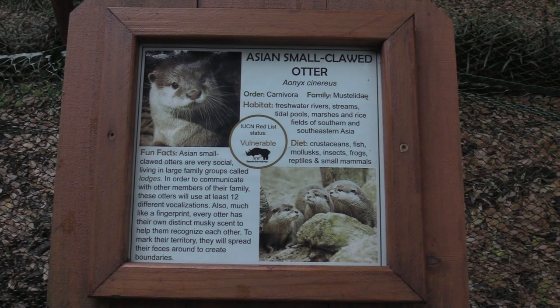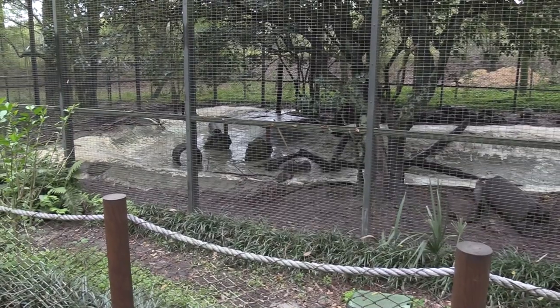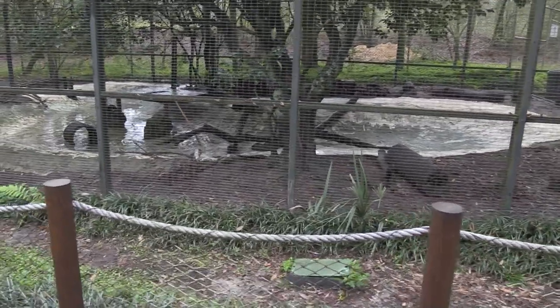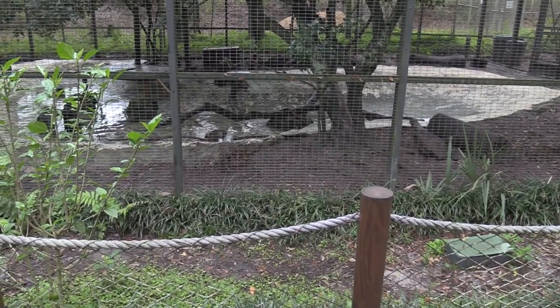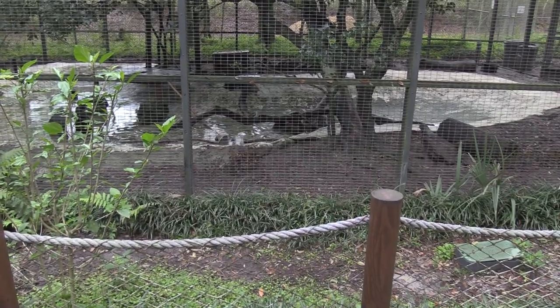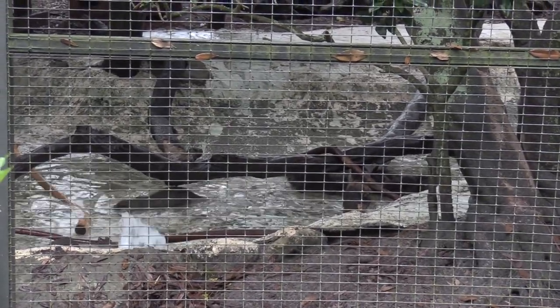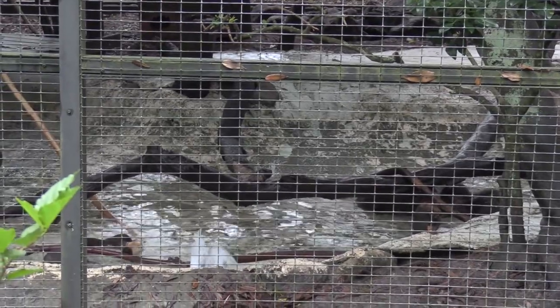All right, Asian small clawed otter. All right, habitat got a fresh cleaning. Refilling up all the water, so it's nice and clean for them. Oh my gosh. Look at the little otter pups. That one is very interested in the water. Pups, yay! It's I-75 right behind this habitat. That's the traffic that you hear.